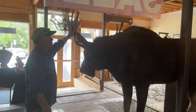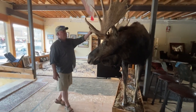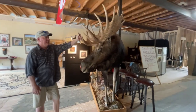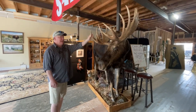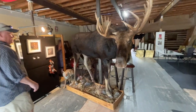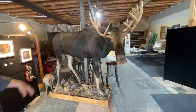Yeah, this big old moose is for sale. Okay, so this moose was shot with a longbow up in Jack's Creek up by Big Sky. Lee Poole shot it. He did it with a longbow, actually. I am selling this moose if anybody's interested in it. It's full body, very good mount. Very good mount. Dave will show you. You can just walk around and video it.